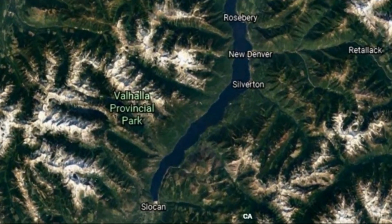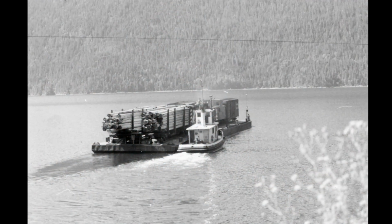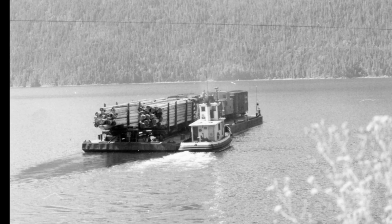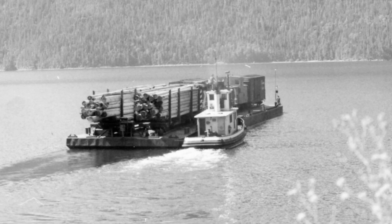On account of this complication, Canadian Pacific had to operate a rail barge between Rosebery and Slocan, BC, along the Slocan Lake. The barge journey took 3 to 4 hours and afforded the train crew time to relax and talk while the tugboat pulled the twin-track vessel at a leisurely pace across the Slocan Lake.